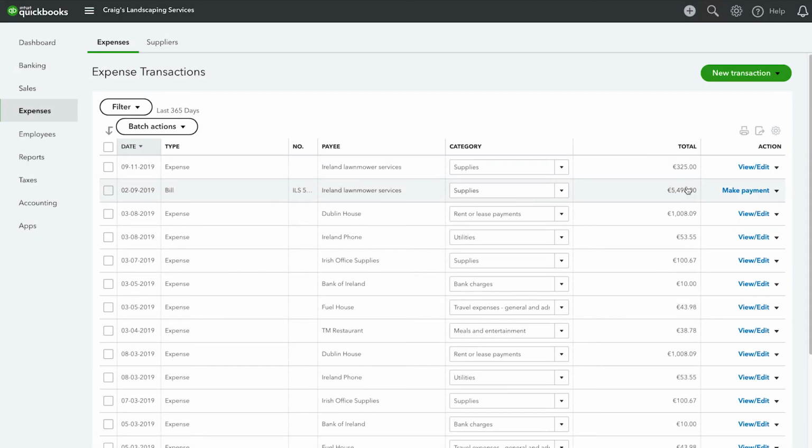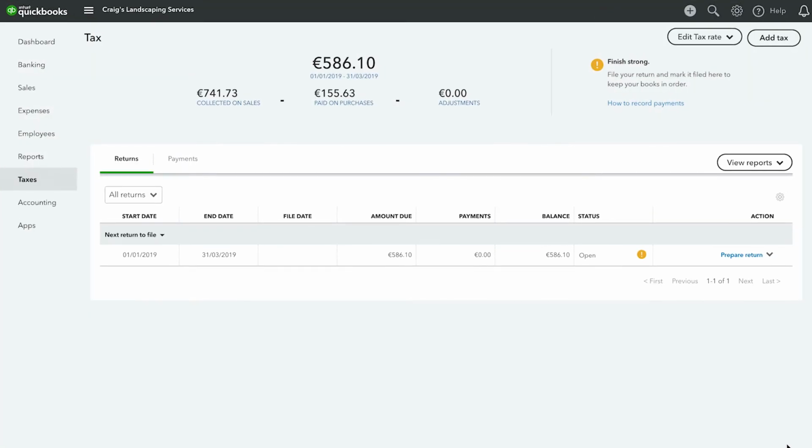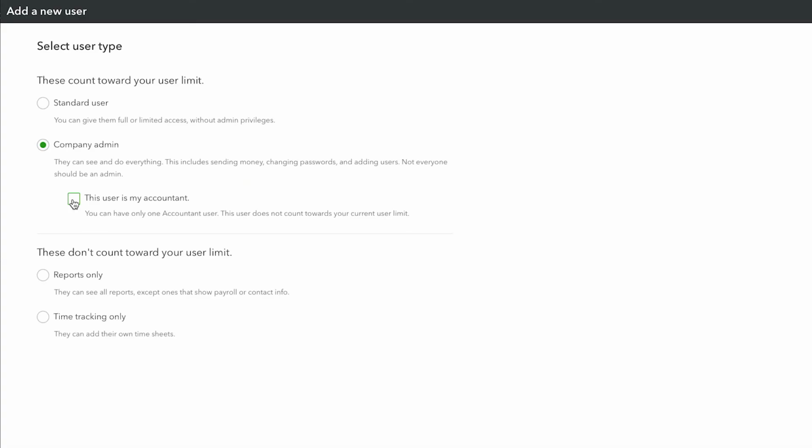Managing and paying your bills is a straightforward process so you don't miss anything important. Discover ways to maximize tax deductions and estimate your quarterly tax payments. QuickBooks also has advanced features such as tracking your inventory, and you can also easily share with your accountant.